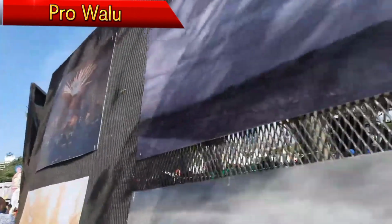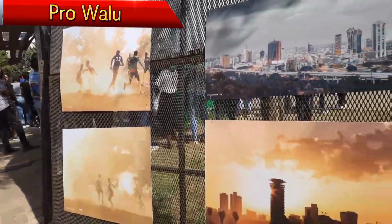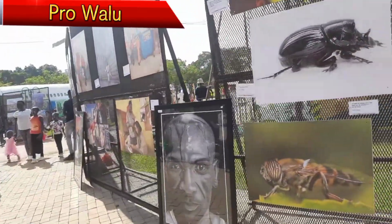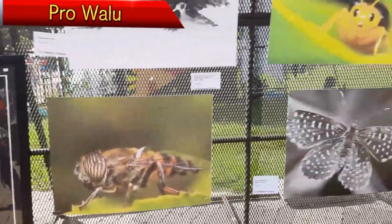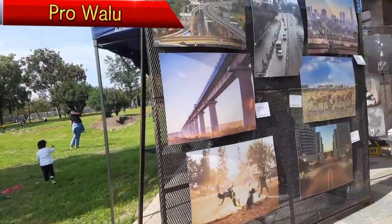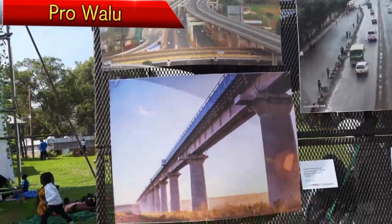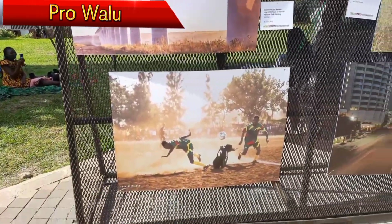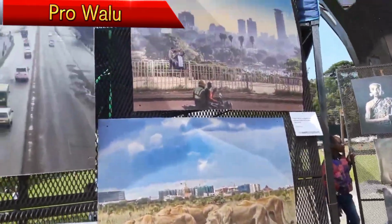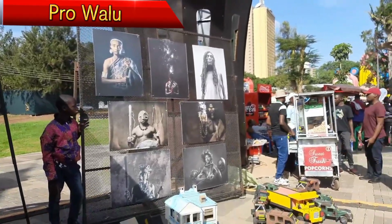And also here I saw some pictures of Nairobi, very wonderful. You can see others are of heroes like Kipchoge, the marathon guy from Kenya. You can see some of the big projects over there, that is the expressway, the SGR, the upgraded roads, the wildlife. Remember, Nairobi is the only city with a game park. It has a national park just across.